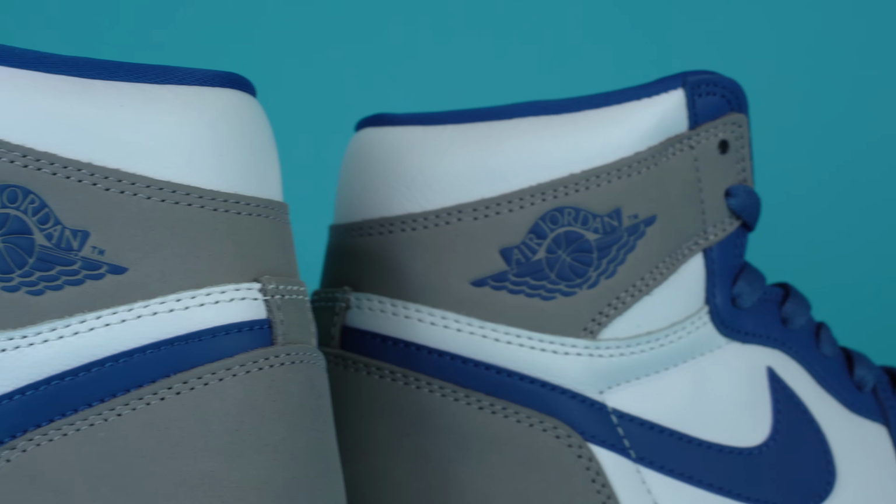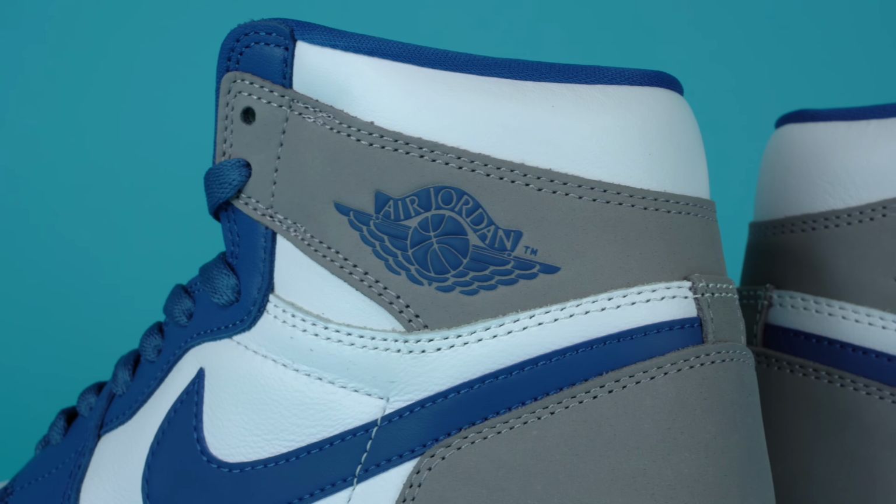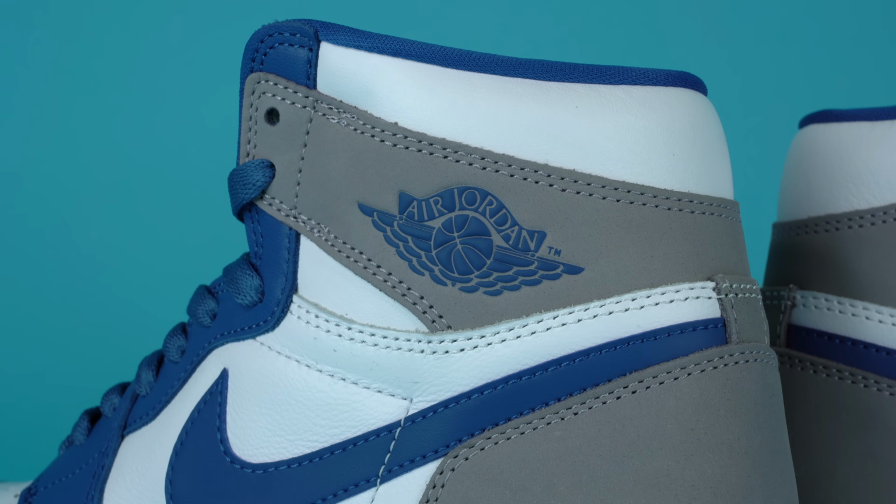And then rounding off the upper of the shoe, you've got the Wings logo in True Blue embossed into the side of the shoe. And that's a detail which I guess was taken from the 1985 Jordan 1s. As you can see on these Jordan 1 85s, the Wings logo is also embossed. On most recent Air Jordan 1s, it's debossed instead, which means it goes into the material. So because of that, I guess that they can say that there's some parts of the shoe that were taken from the 1985 version.